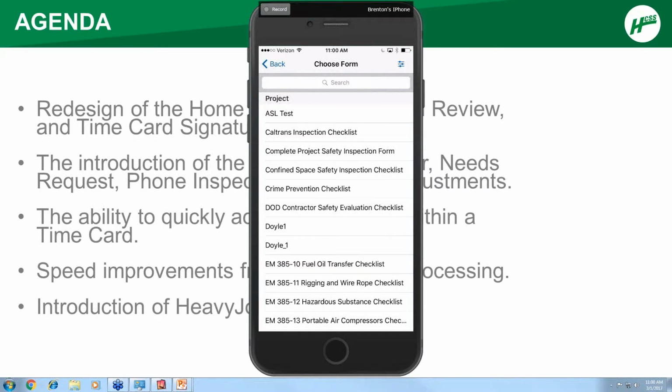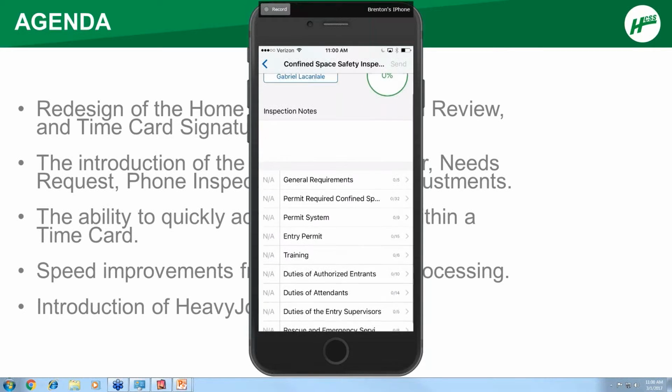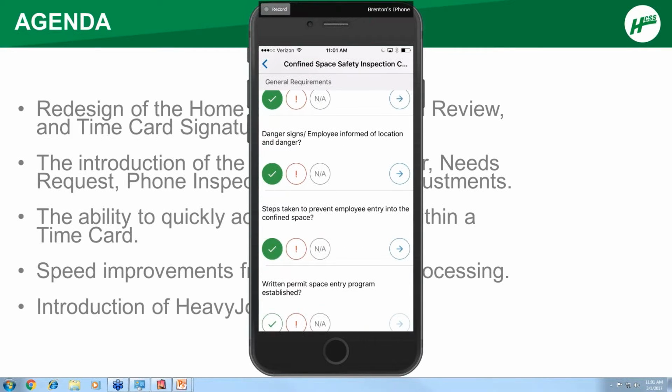I will select the confined space safety inspection checklist. A few points here: the very top box shows me the job that I'm currently in. The recorder or operator, if this was an equipment inspection, will be in the box right below that. We have a progress chart showing on the right, and then all the categories of my inspection listed down there. To jump into any of those categories, I simply tap into it. It'll show me all of my inspection items. I can then select them as I work through if they pass the inspection.